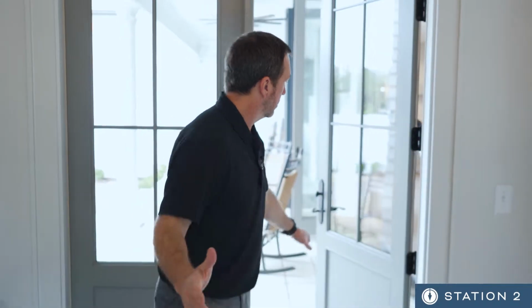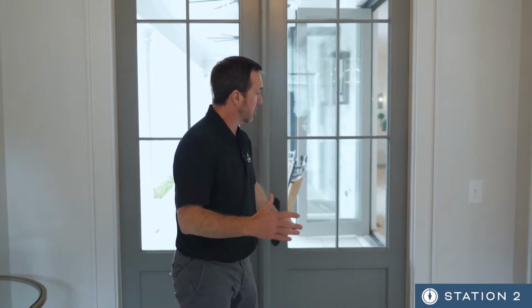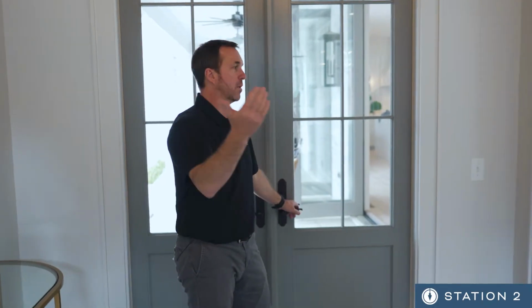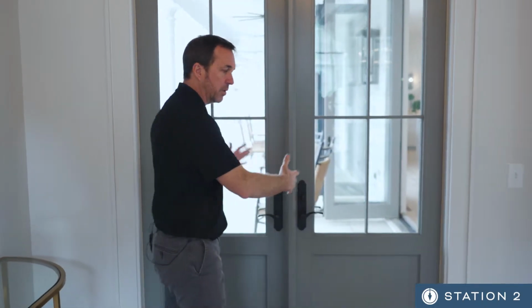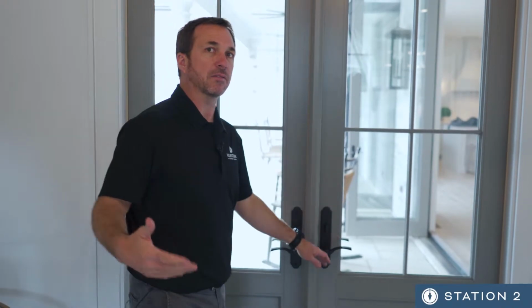One of the really cool features is when you get people to stand here and they can turn, you'll notice that the doors are symmetrical in shape and in style. The front door mimics the courtyard door, so when you open this door up and you open the front door, you've got a complete pass-through, which we may or may not have you demonstrate during the tour, but I did want to point that out in this video.